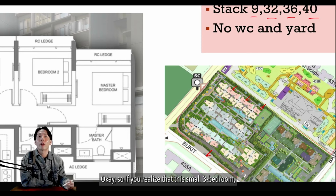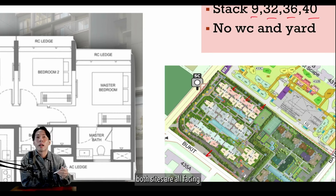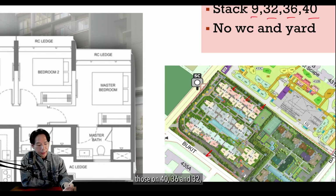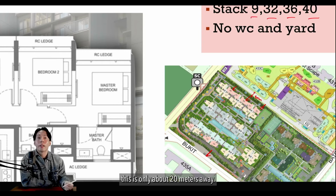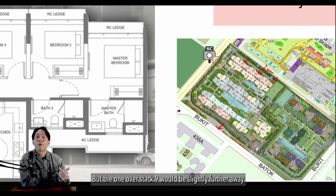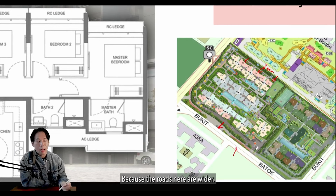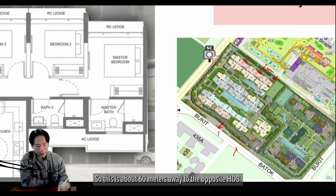Okay, so if you realize, this small 3-bedroom, both sides located at the circumference of the project, are all facing towards the HDB. Just that, of course, those on 40, 36, and 32 would be slightly closer to the HDB opposite, only about 20 meters away. But the one at stack 9 would be slightly further away from the opposite HDB because the roads here are wider, about 60 meters away.